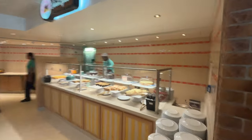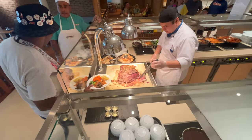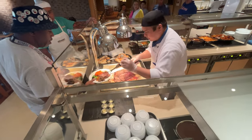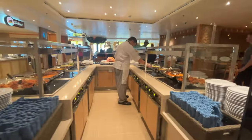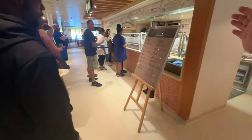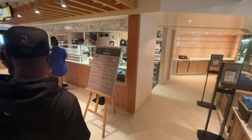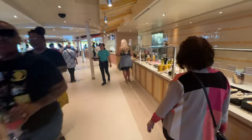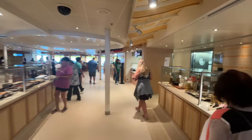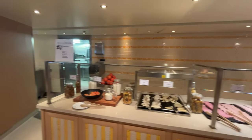Sweet spot. That's what Marsha wants to check on. Look at there, he's cutting the meat up. Should be the same on both sides here. And they're in here in line for the deli. This is the Carnival Deli. I like how they laid all this out. A little bit bigger setup here, but you're looking at basically the same. They do have a few other things here.